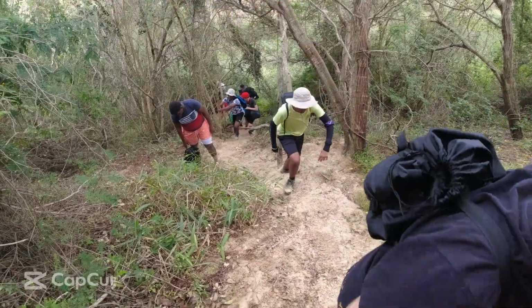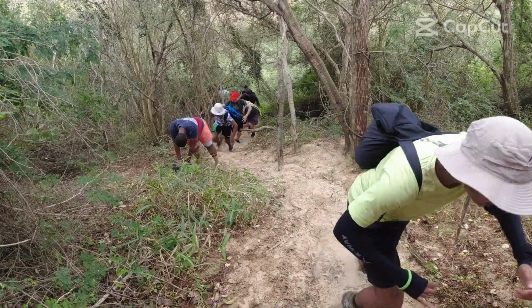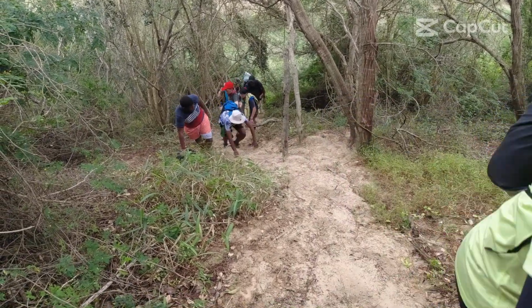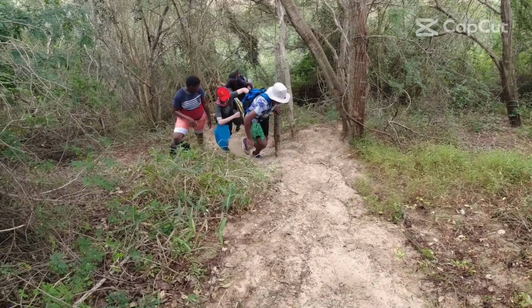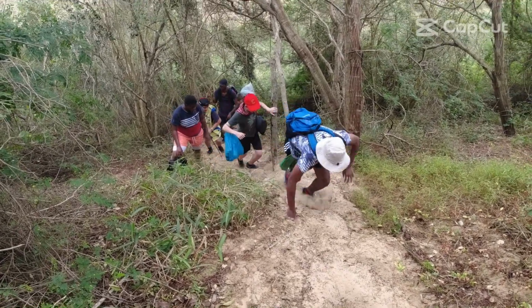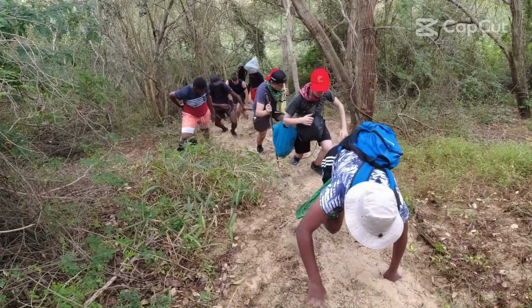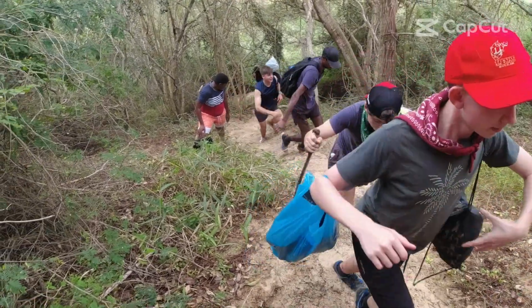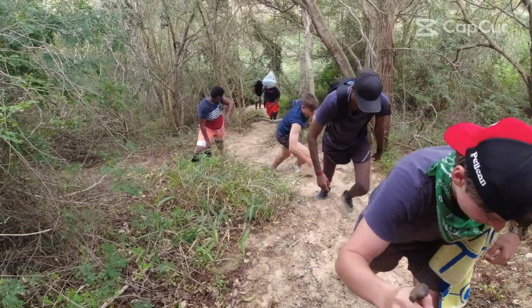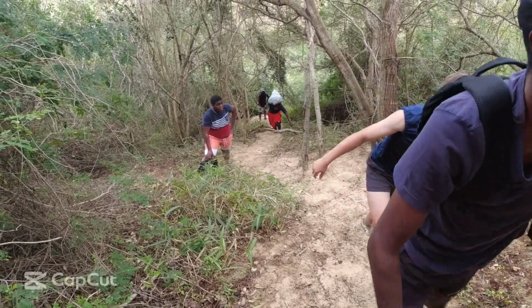Nice work, well done. Keep going. Keep going, use the trees to pull up. That's it, well done, Sam. Yeah, work your way up to the next tree, pull yourself up. Go, go, go, up, up. Grab the tree, well done. Well done. Only halfway up, boys. Well done. You good, Casey? Alright, take your time, bud.